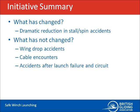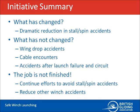Whilst accidents arising from the main hazards have reduced significantly, there are other areas where we can do better: cartwheels following wing drops on the ground run, cable encounters, and accidents following a launch failure and a potentially difficult circuit. As well as maintaining the progress to date, reducing stall and spin accidents, please let us all make our other main priorities: release if you cannot keep the wings level, avoid cable encounters, and avoid accidents after a circuit following a real or simulated launch failure.